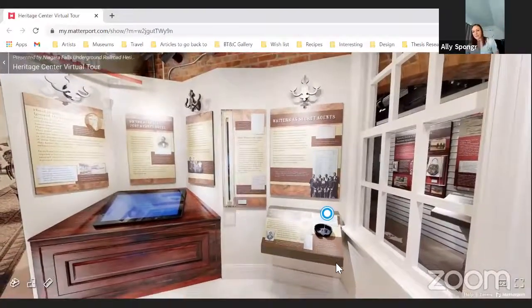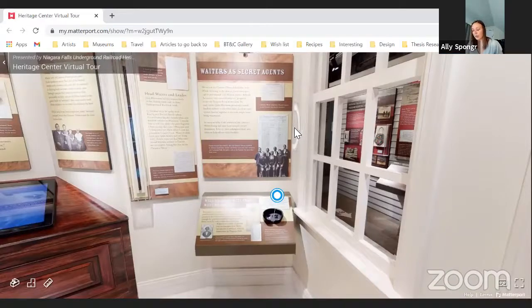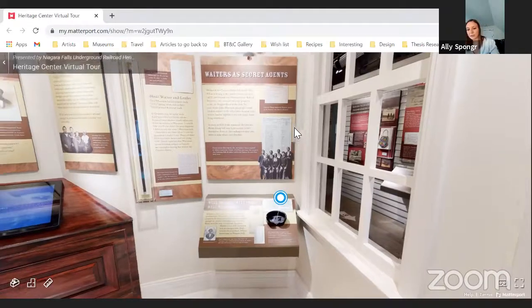So over here on these panels, you learn, again, specific stories about the hotel and the waiters. I referred to the waiters as secret agents before. We have that on our panel there. Another thing that we did as well, if I can zoom in, yep. This image, right here, is an image of waiters from Cooperstown, actually. And this is one of the first images that we used years ago to talk about the stories of the Underground Railroad in Niagara Falls. Because as I mentioned, we didn't really have images of waiters, of freedom seekers, of anybody's stories that we were trying to share. So we still use that image today, and we say that it's not the waiters at the Cataract House, but we really believe it's important to be able to show as much visual representation as possible when we're talking about the people of the stories here.